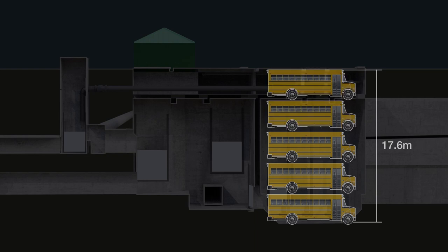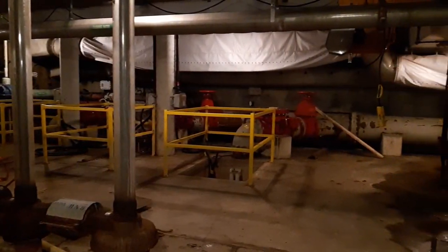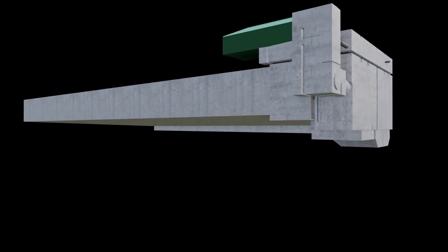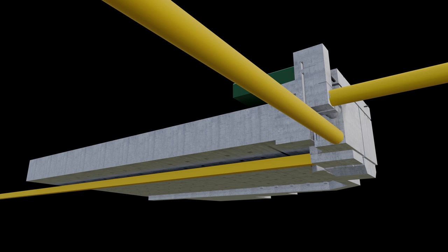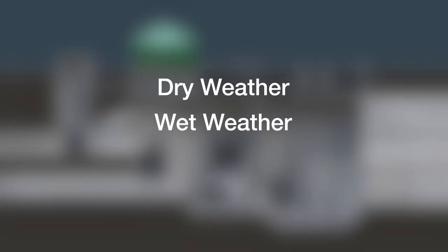This CSO tank is made up of a series of storage cells with very tall columns, chambers, gates, sensors, and pumps. During wet weather, the structure is fed with wastewater from 3 sewer pipes. Let's take a closer look at how the flow of wastewater moves through the CSO tank. To do this, we must look at 3 scenarios: dry weather, wet weather, and severe wet weather conditions.